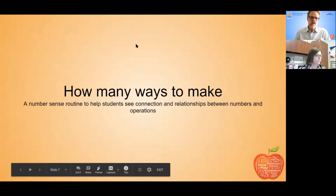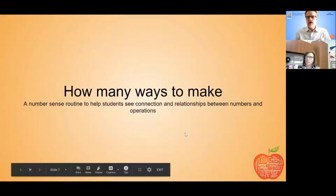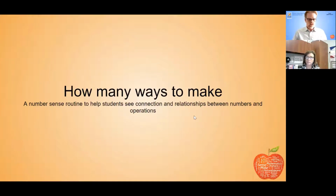So one of the ways that we can do that is getting kids to share their thinking. So we are going to drop into breakout rooms in a minute, but first, if you did see the intro video, we did talk about this routine, ways to make or how many ways for a little bit, but it's really a number sense routine that helps kids to make connections, helps them think about problems differently and see relationships between the way they think about it and the way their classmates think about it. So I do like this routine because it translates very well to a synchronous or asynchronous environment.